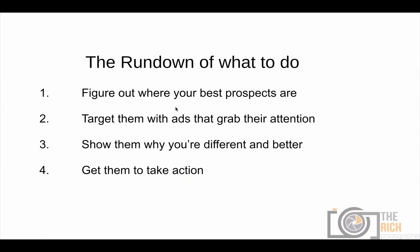So here's the rundown of what you need to be doing. Figure out where your best prospects are. Target them with ads that grab their attention. So, you don't want to just say an ad like John Smith Photography, I'm the best photographer in XYZ city, and click here to view my portfolio. That's what a lot of photographers' ads are unfortunately like, and they don't work well. And because they don't work well, it puts them off advertising in the future.